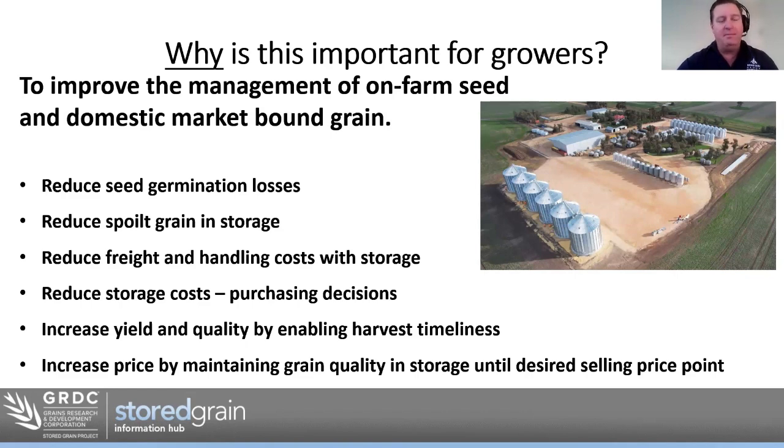And then, of course, the marketing opportunity, which is about storing grain on farm for a period of time and then seizing market opportunities as they arise down the track. So when you get to a selling point that growers might want, that's when they can sell and obviously pick up the upside that might have come through the market in that period of time.